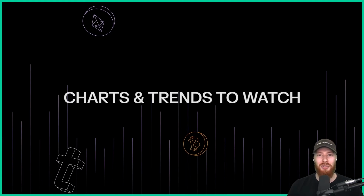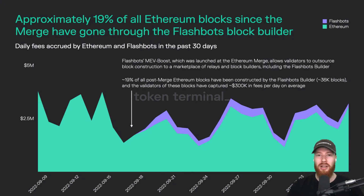Then on to the top charts and trends to watch this week. Starting off with one of our most recent listings, Flashbots, we put together a chart that shows the amount of Ethereum blocks since the merge that have gone through the Flashbots block builder, which is about 19%. Now, you might be wondering what this Flashbots block builder is, so let me explain.